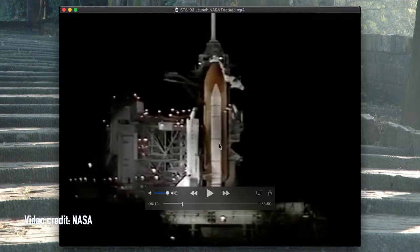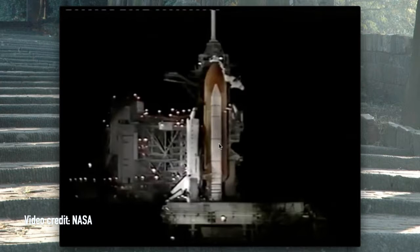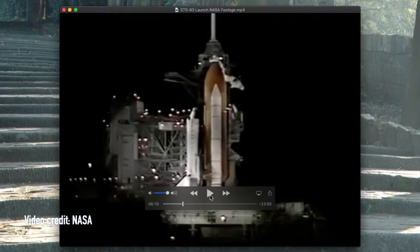We're right at the point where they're topping off the liquid hydrogen, and they're about to remove the cone. I'm going to pass through the system audio. Let me know how the volume is, because I want you to hear the communication.